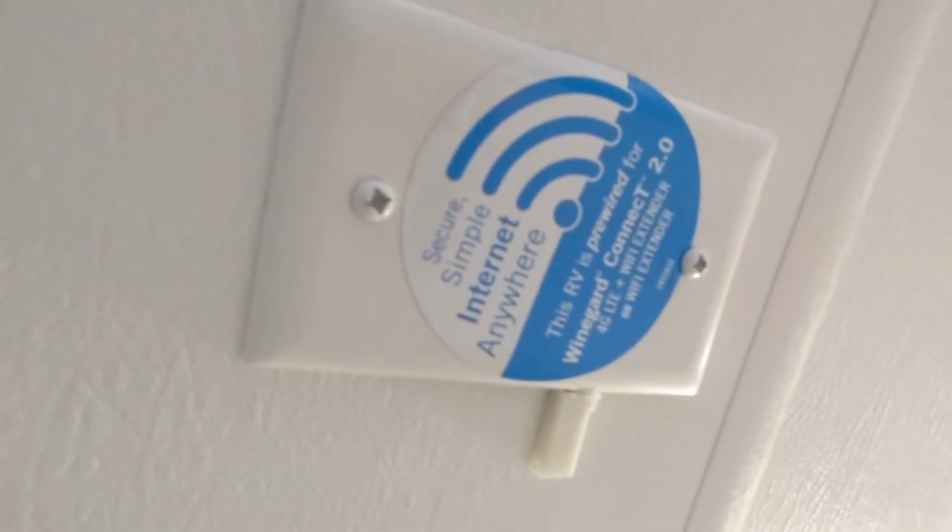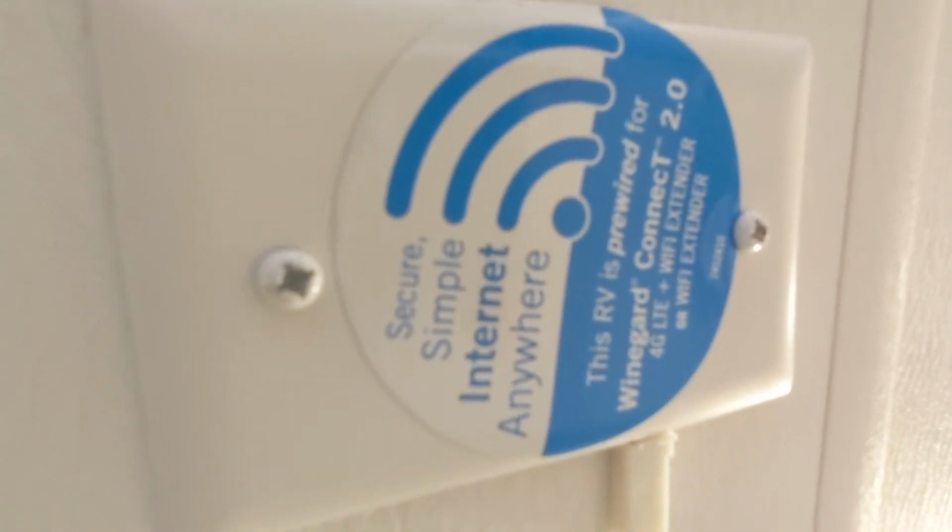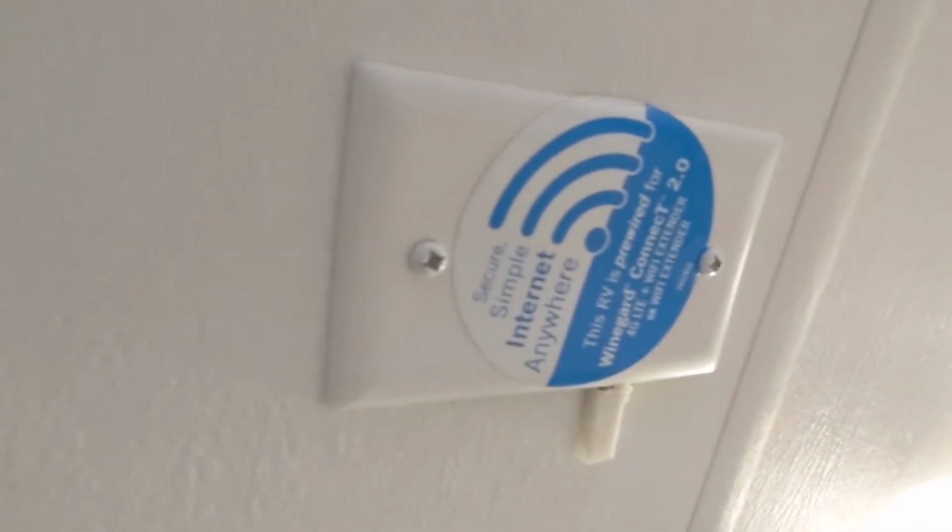One last comment. I may do one or two more comments if I think of them, but you will see this. You won't see that. That was me fishing this out. You will see WineGuard Connect 2.0 pre-wired. That's fantastic, right? Yeah, they don't mean the signal. They just mean the power. There's a little power wire shoved way up in the ceiling here. It's very difficult to get out. It took me like 10 minutes to find the thing.